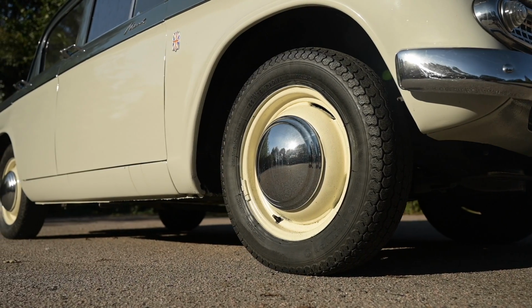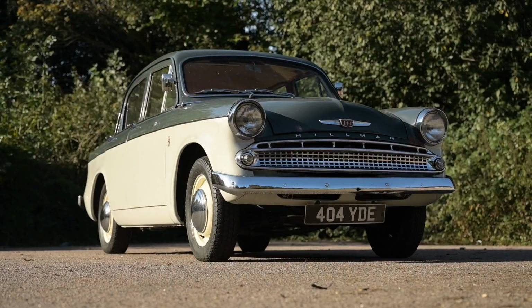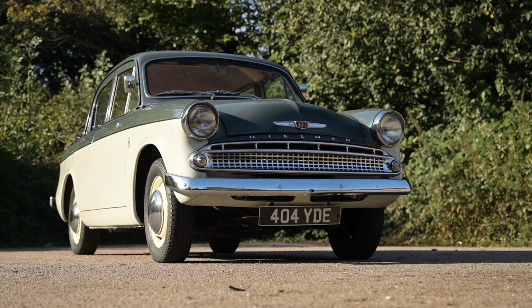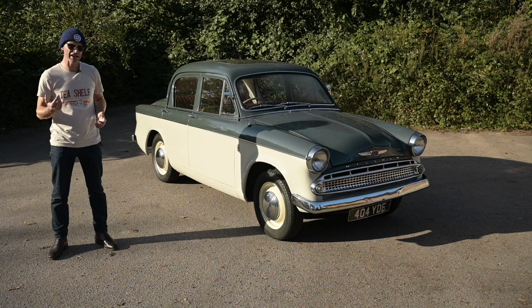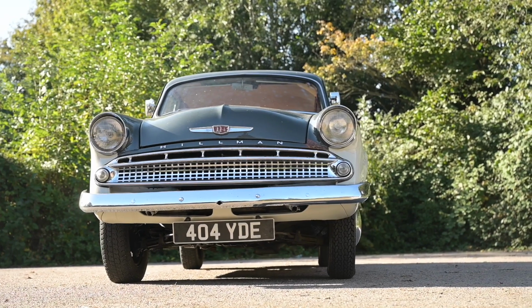The Roots Group itself goes back to the dawn of motoring. However, Hillman is also a very old motoring name going back to 1907. And the Minx name is also a very old motoring name going back to 1945. There were 8 different versions of the Minx over the years, in fact. But the version we're looking at today is the Audax, the range that started in 1957, and this example is pretty early, being from 1959.